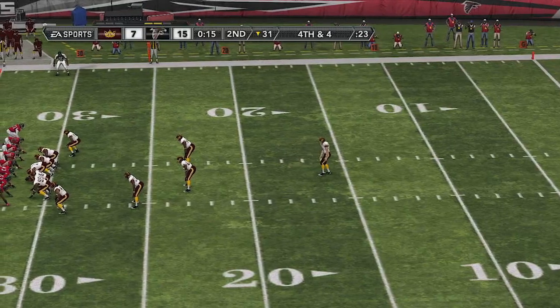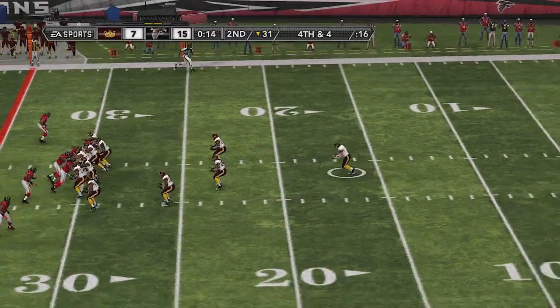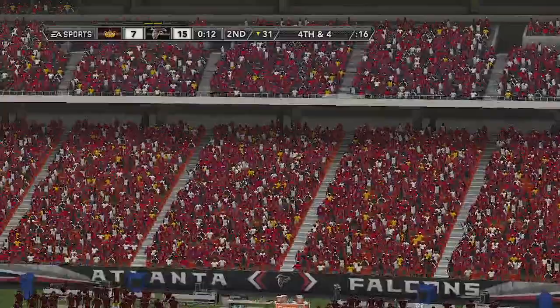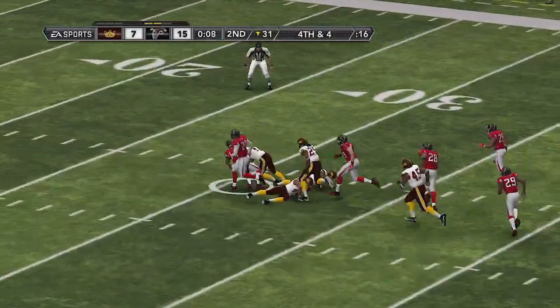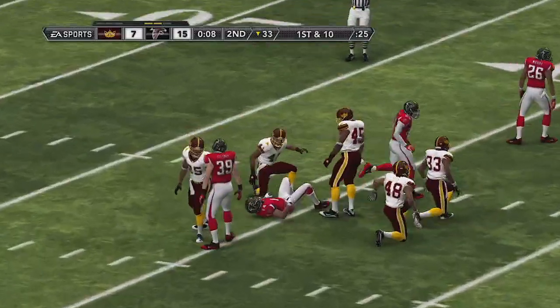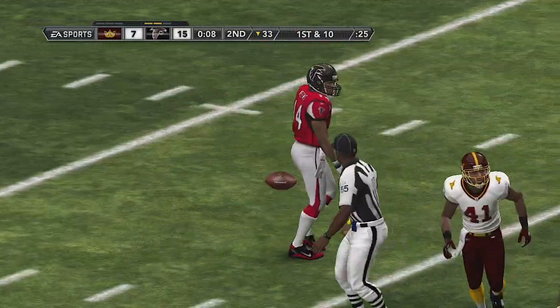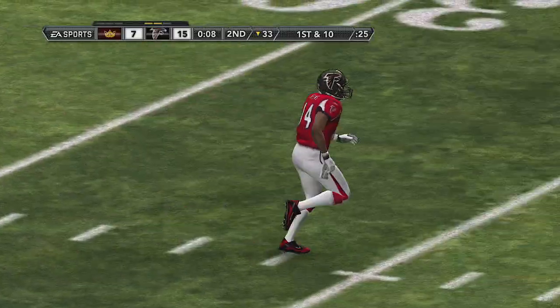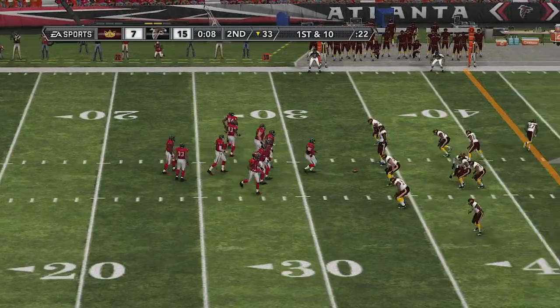From their own 31-yard line. Number 14 takes it at the 33. He got everything he could, but there really wasn't much room. Well, there's not a lot of time left here before halftime. Let's see what they decide to do as their offense heads back onto the field.